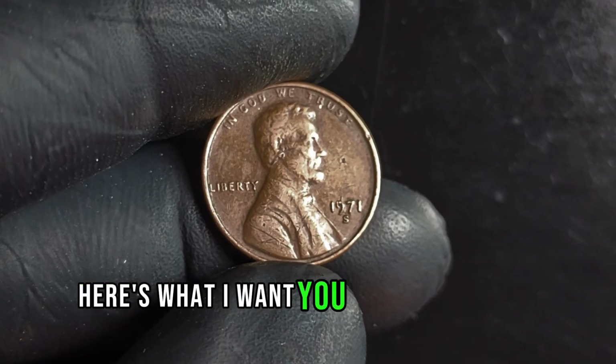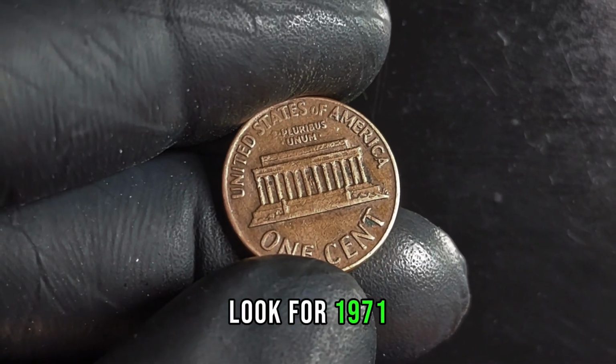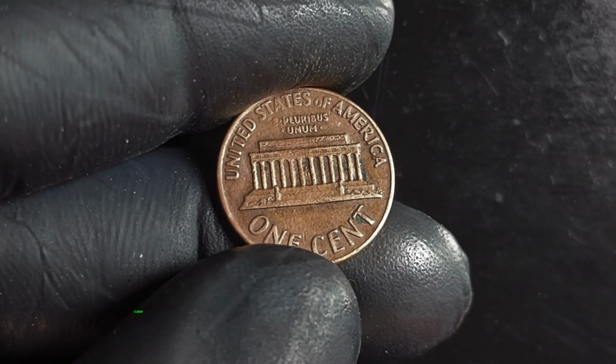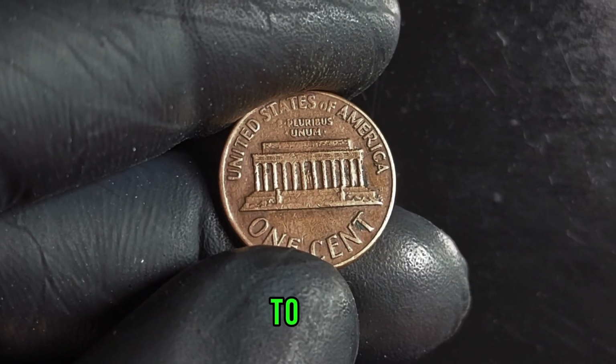So here's what I want you to do. After this video, grab a magnifier. Go to your coin jar. Look for 1971. Then look for that S mint mark just below the date. Examine the lettering. And don't rush. The next 15 minutes could be worth more than $600,000 to you.